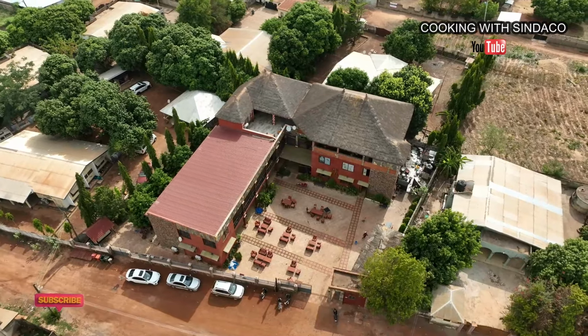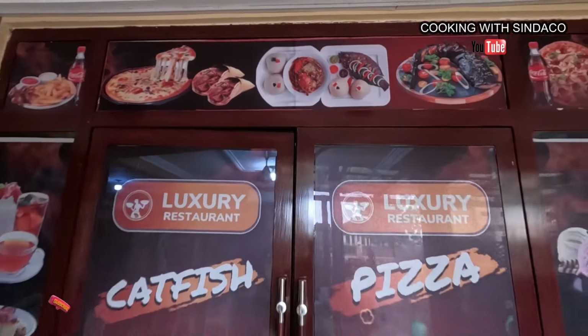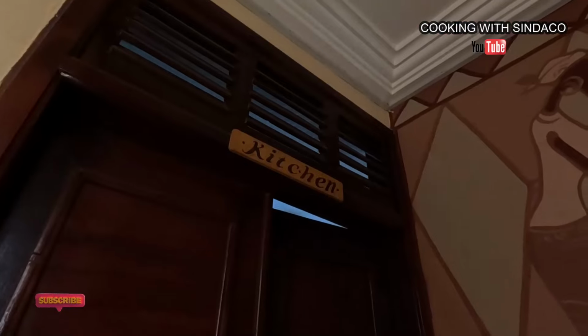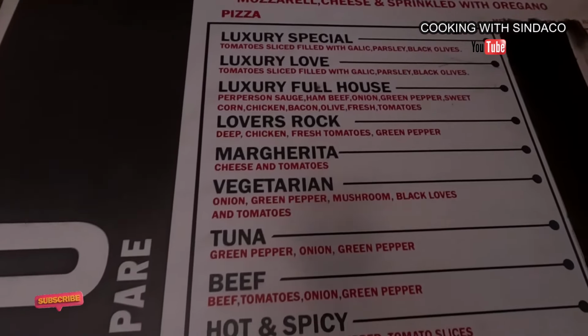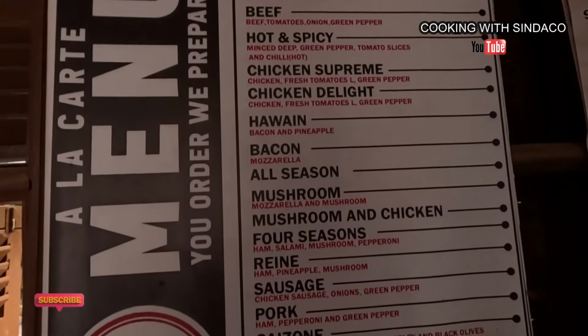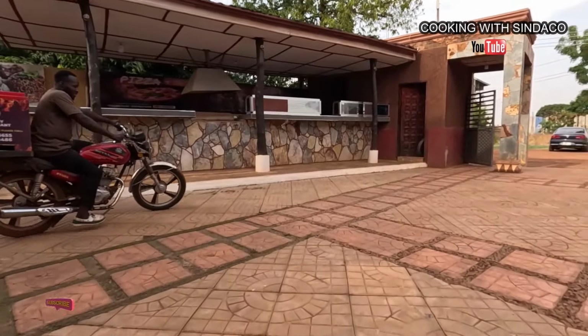Luxury Restaurant has a clean environment, both outside, inside, and even their kitchen. They have an amazing service record. So I truly and personally recommend Luxury Restaurant to you. And if you're someone who loves African and traditional food, here is the place to be.